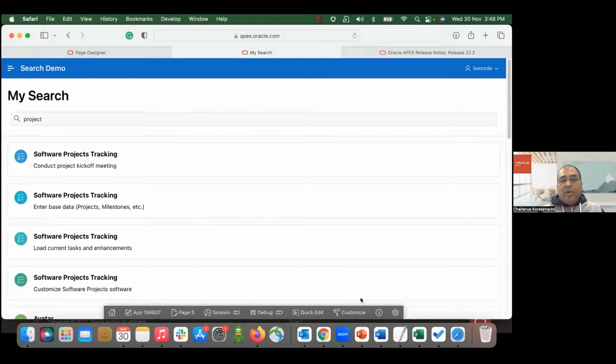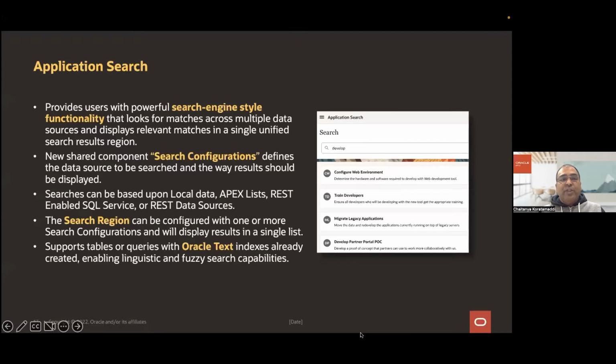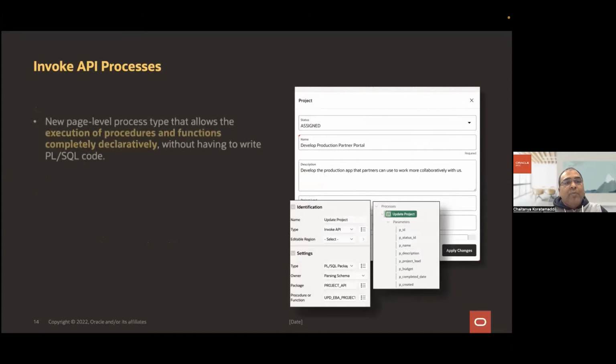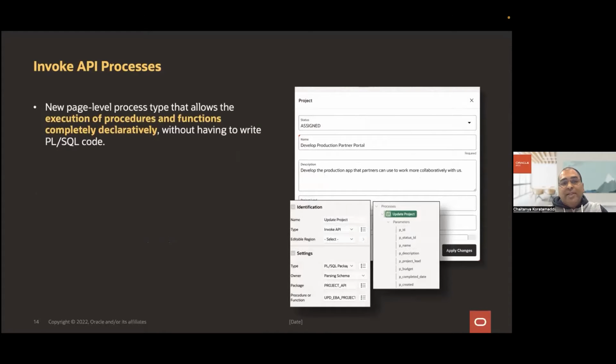Well, this is all about quick demonstration about your application search functionality introduced with Apex 22.2. Now let's move on to the next one. Invoke API processes. So Apex 22.2 introduces a new invoke API page level process type, which allows for the execution of procedures and functions completely declaratively, and you don't need to define any PL/SQL code, no manual PL/SQL coding anymore, and this is completely declarative submission for you.